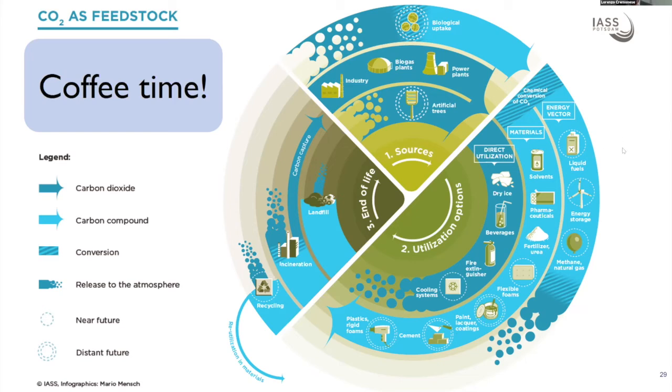So this is just to remind us of the complexity of CCU and how important it is to run a proper LCA to understand what is really convenient from a climate and environmental perspective.